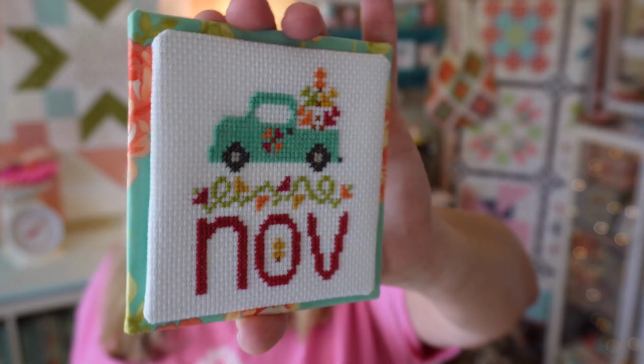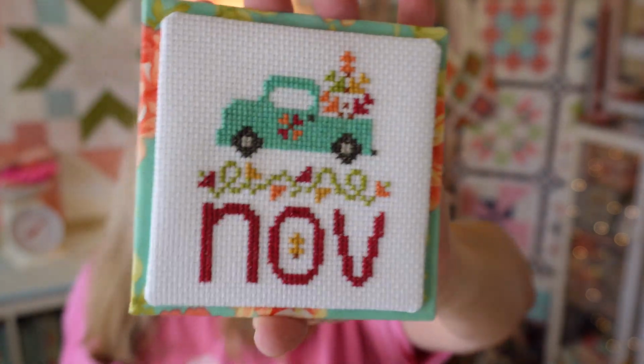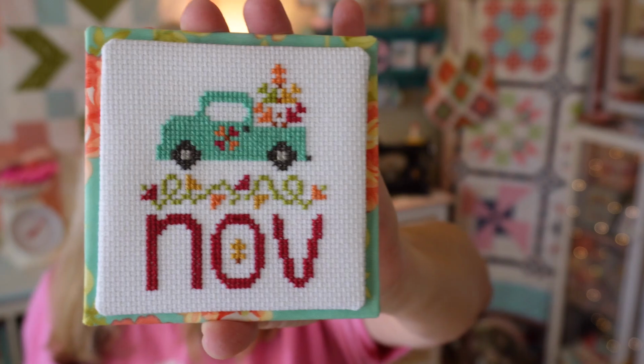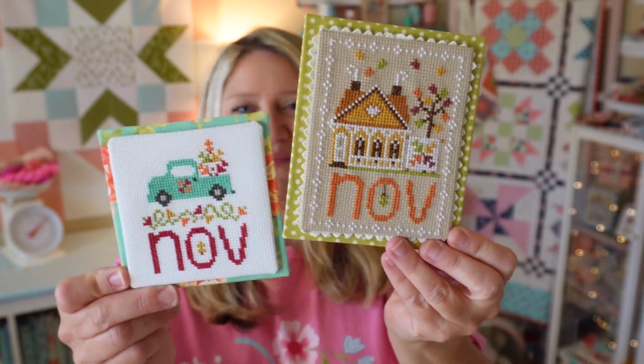So here's the November Stitchy house. And then just for fun, if you'd like to see it, here is my November Stitchy truck from last year. I know a lot of you are still doing the Stitchy trucks this year, which is fun. I love seeing these pop up on my feed. So if you do either of these, make sure to tag me so I can see what you're making. And I love resharing them on my social media as well, if it's okay with you, because I know we all like seeing everybody's different versions.